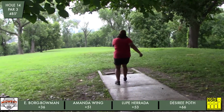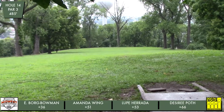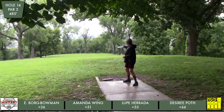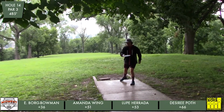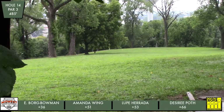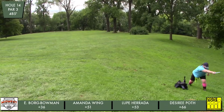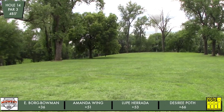It is set in the longest position, 485 feet, about 10 feet short of the OB road at the far end of the fairway. And apologies, but I did not catch Amanda or Desiree's drives here. I'm going to blame it on the rain.